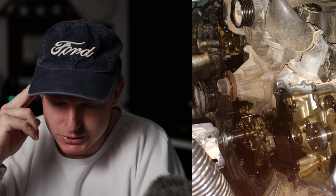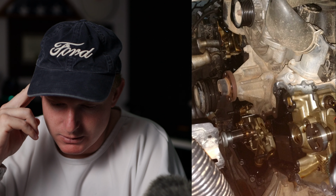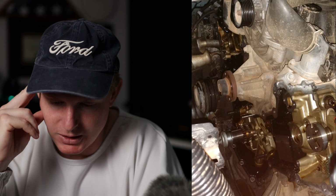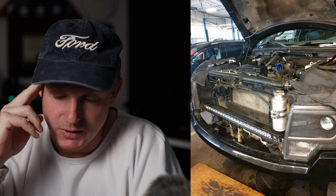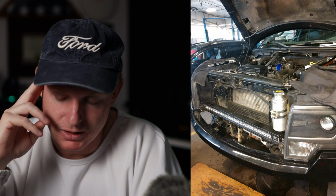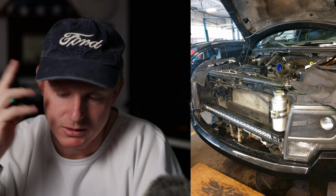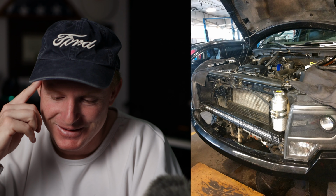A little bit closer shot here, just of the disassembly, basically. You've got the crank pulley off, you've got some of the accessory things off. Definitely kind of a complicated job. There's just a picture of the front end of my truck. You guys can see the power steering reservoir, the Rigid light bar. Okay, that's definitely my truck, right?